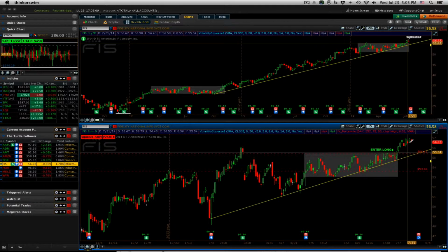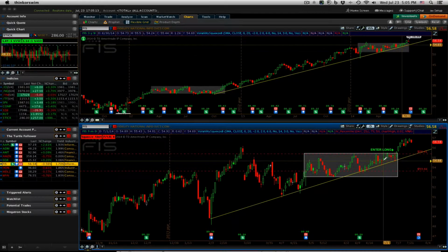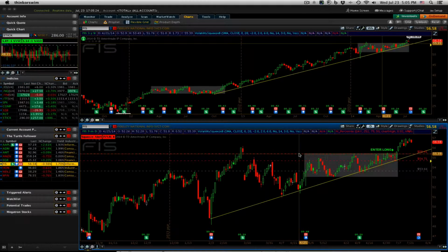Fidelity, same thing. There's really no area to move our stop to at this point, so we're going to keep it at this 54.71 area. This stop will go away. And again, to prevent confusion, we'll make this green.